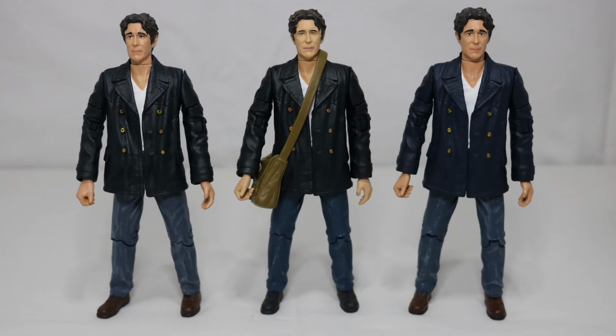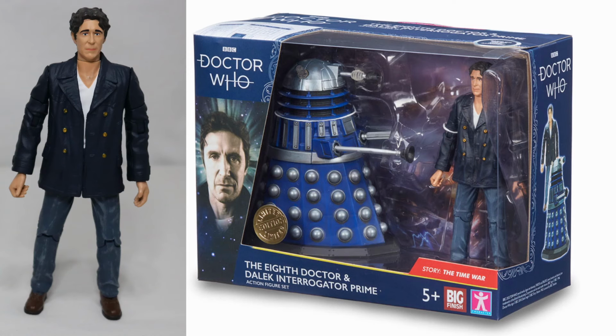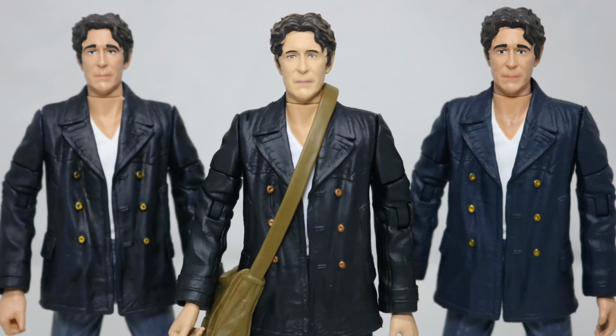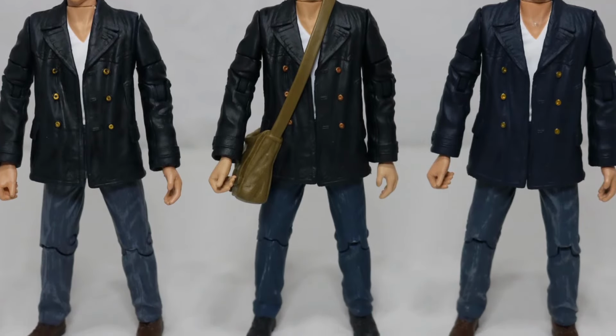The Big Finish version has been released 3 times before in an 8th Doctor and Dalek 2 pack. The set had 2 different releases from 2019, one at B&M and the other at Big Finish. It was then released again in 2020. The new version isn't that much different but has a far superior paint application on the face. He also has a slightly darker jacket, slightly darker trousers, dark bronze buttons as well as black shoes.